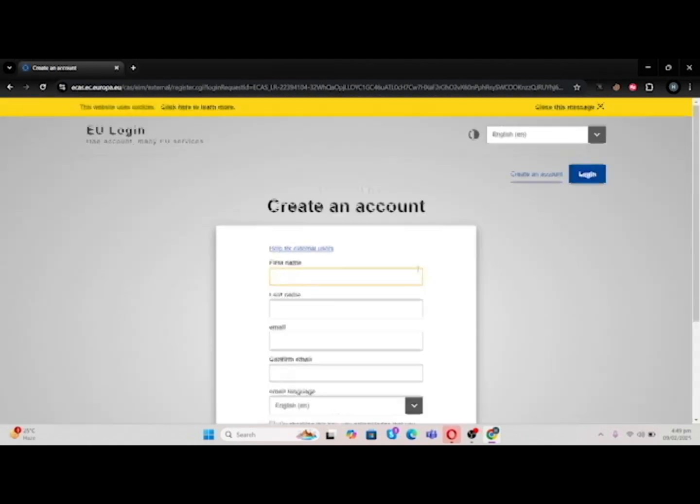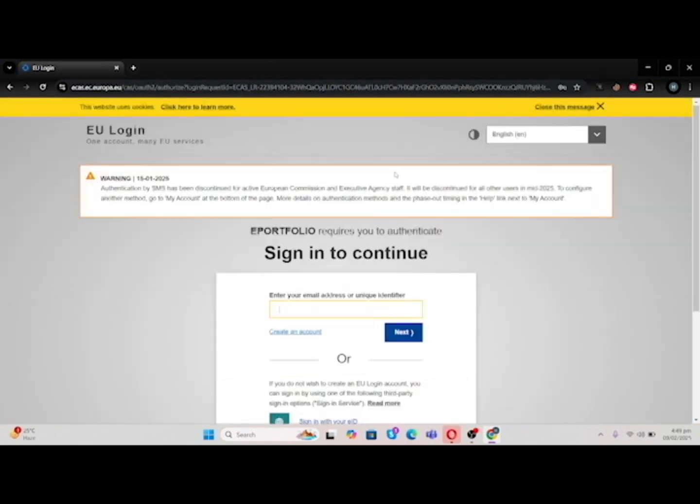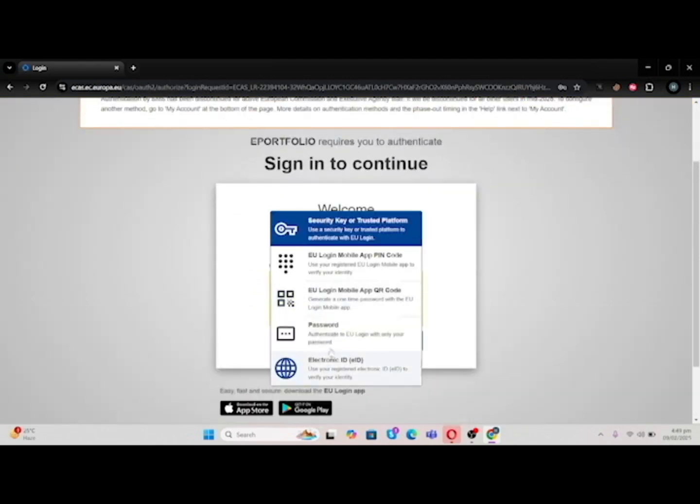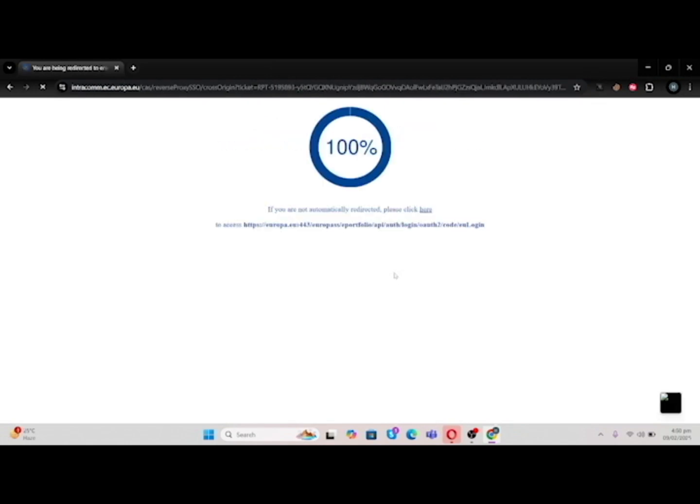Fill out the form with your details and click Create. Since I already have an account, I'll go back and log in with my existing credentials. Select Password as the type of security. Hit the Next button and wait for the website to load.